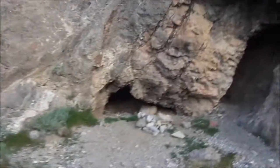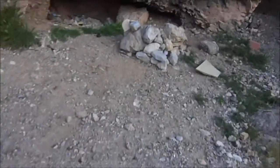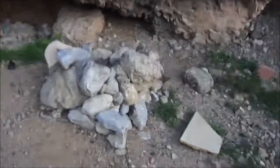Yeah, we got people camping. Man, I wish you were here. You still gotta watch out for rattlesnakes. Someone was camping up here.